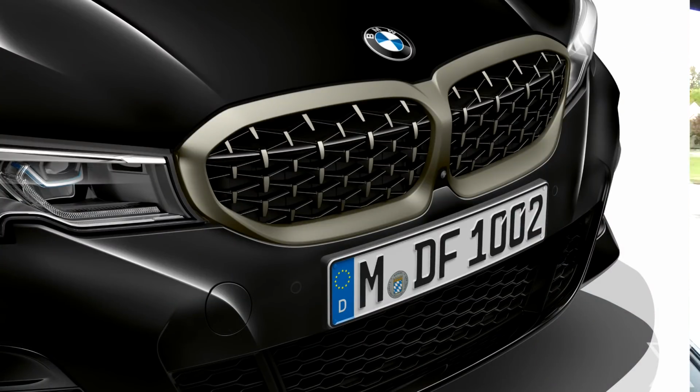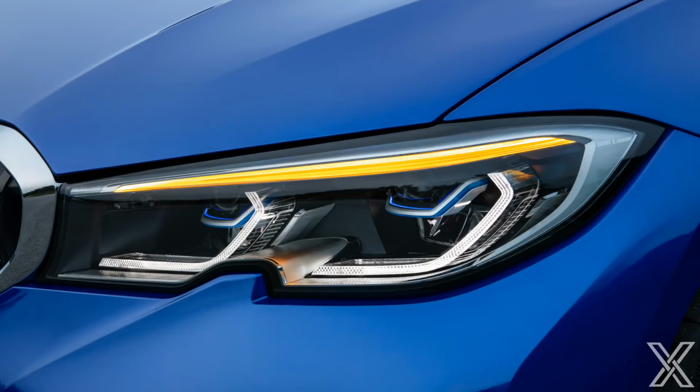LED is standard. You can option laser lights, like from the i8. That's where they first launched, in the BMW i8. You get laser high beam headlights on the 3 Series now. The rear, I think it looks good.